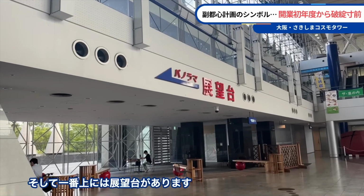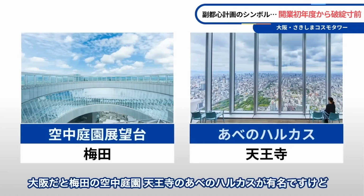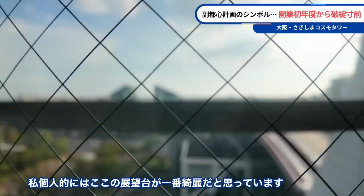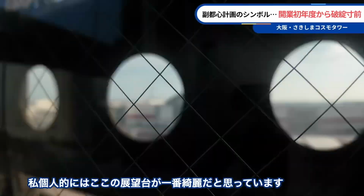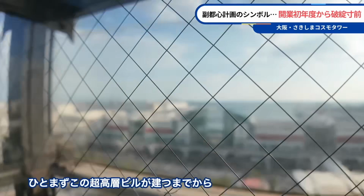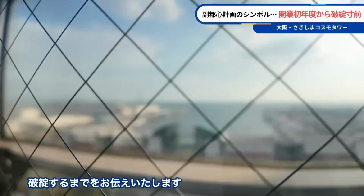And at the very top, there is an observation deck. Osaka is famous for its Umeda Sky Building and Tennoji's Abeno Harukas, but personally, I think this observation deck is the most beautiful. I'll introduce that at the end, but first I'll tell you about this skyscraper from its construction to its demolition.